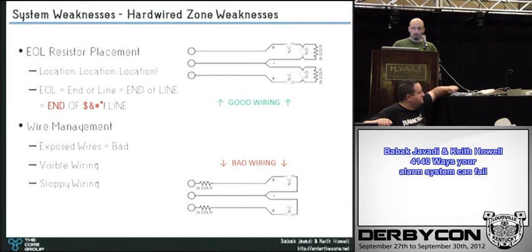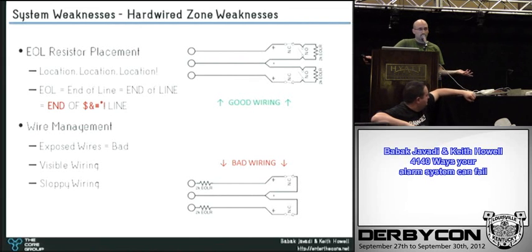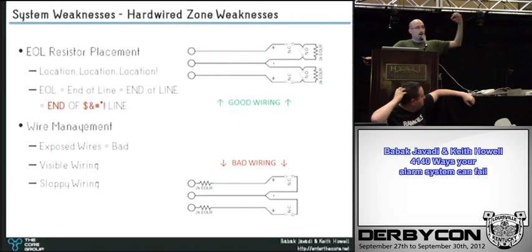There we go. So end-of-line resistor placement is very important. Wire management, it shouldn't need to be said that exposed wires are bad, but exposed wires are bad. I don't know how many times you guys have seen door sensors with wiring that you can access from the outside. That's way more common than you might think. Sloppy wiring, anything where the wiring is visible is generally really, really not good.